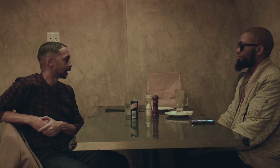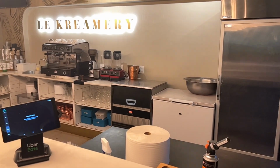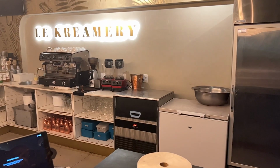We are here at the Creamery in Ilovo, the Trump Center. It's a very popular center, I believe. This is actually a really cool place.